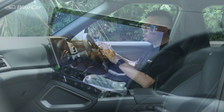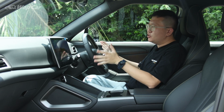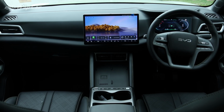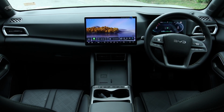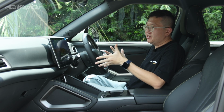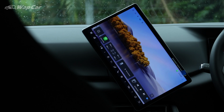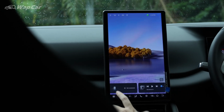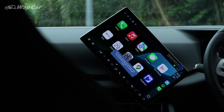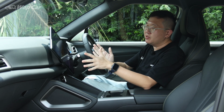Joining me inside the Atto 2, you can see there's a very mature, very simple interior. There are no muscle trims as you see in the Atto 3, or guitar strings. Not much of a gimmick inside, but you still get the rotating screen, which is a BYD trademark. But apparently this is the last model that has the BYD rotating screen, because after this every single model is just going to have the fixed landscape mode.